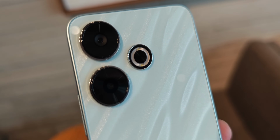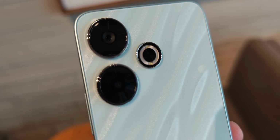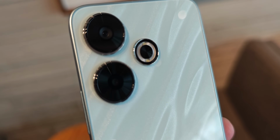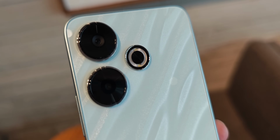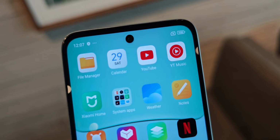Napag-usapan na natin ang kanyang camera. Sabi ni Xiaomi, this one has a 108MP na main camera sensor together with a 2MP na macro lens, which honestly, I rarely use a macro lens, but well, good to have one, but not really helpful. Could have been better if it's a depth sensor or an ultra-wide. Then it can only shoot you up to 1080p and 30fps. Sa harap, it's a 13MP which can also shoot you up to 1080 and 30.